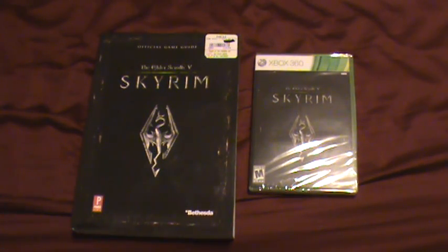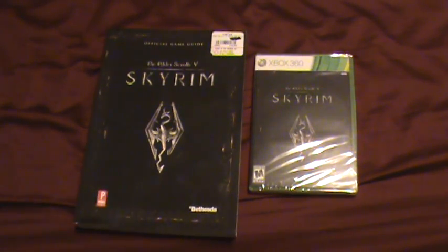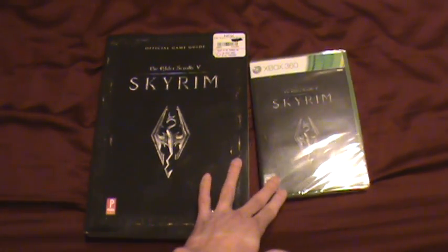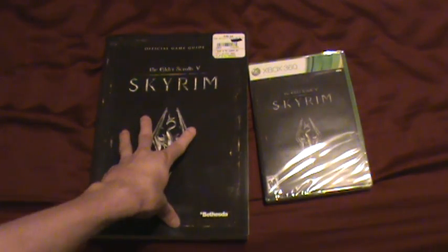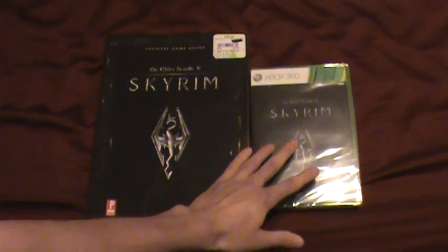But it's just after 1 in the morning, and surprisingly the turnout at the GameStop for this game was almost as big as the turnout for Modern Warfare 3, which I was not expecting. I knew a lot of people were excited about this game. I had no idea that this many people were excited, but as you can see, we've got the strategy guide, which I'm going to show you this behemoth, and the game on 360.